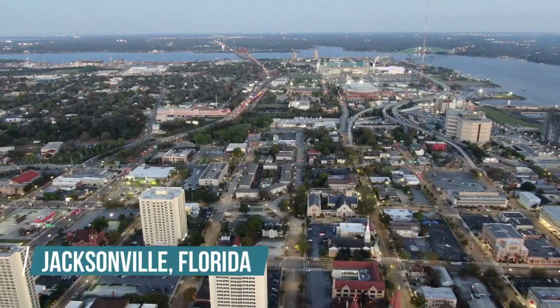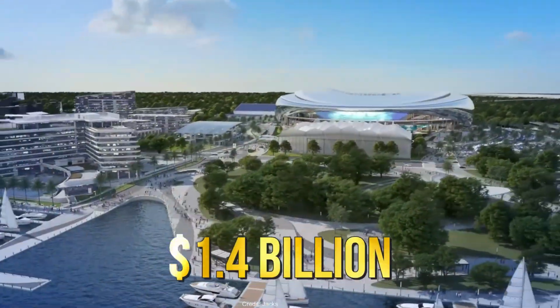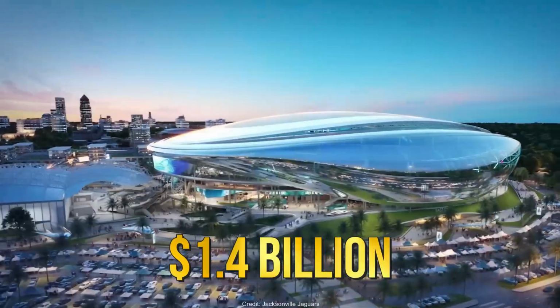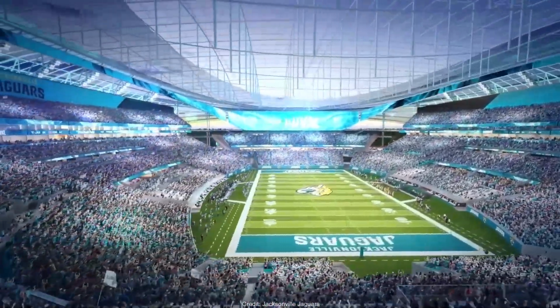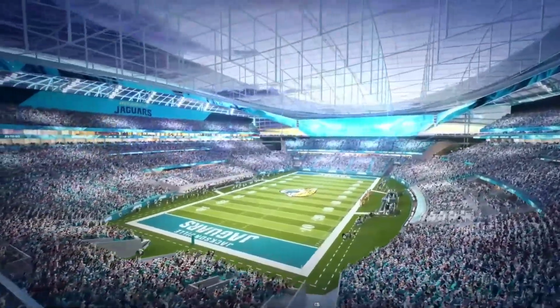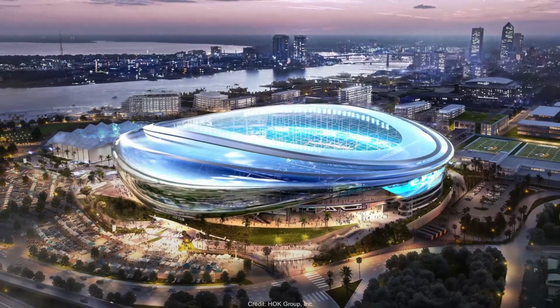Jacksonville is about to change forever. A $1.4 billion stadium, 4 times bigger than before, is coming, packed with cutting-edge tech, insane amenities, and game-changing upgrades. Is this the future of football stadiums?